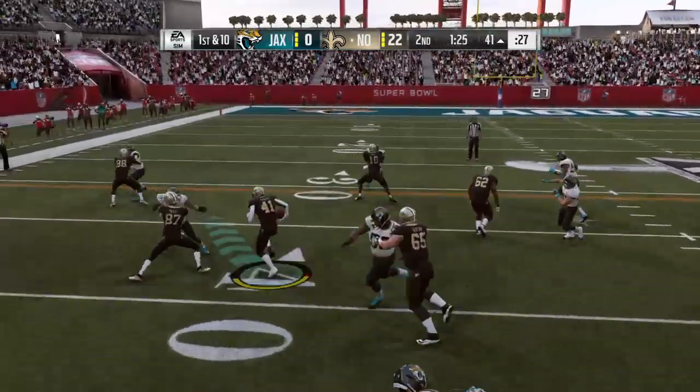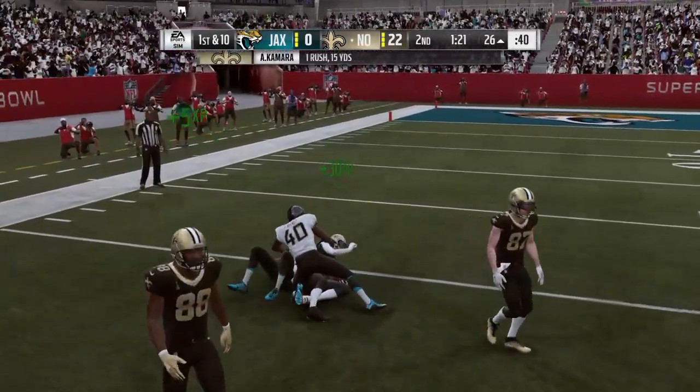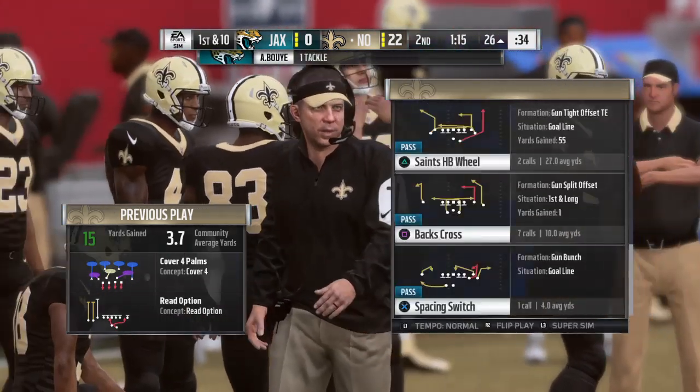Now a 1st down carry. It's Kamara, and he works it past the 30, almost to the 25. And a nice carry there of 15 yards.